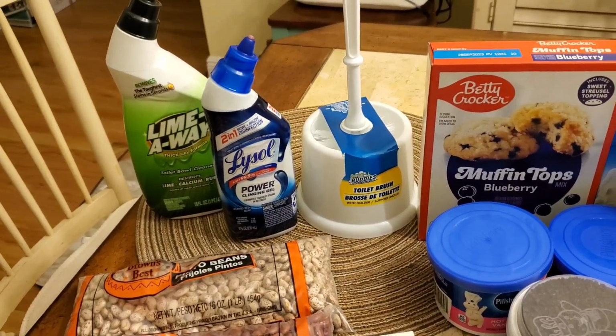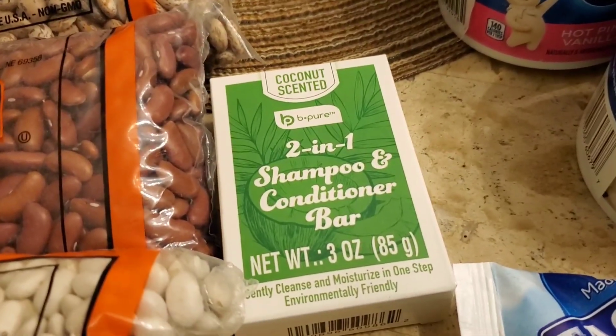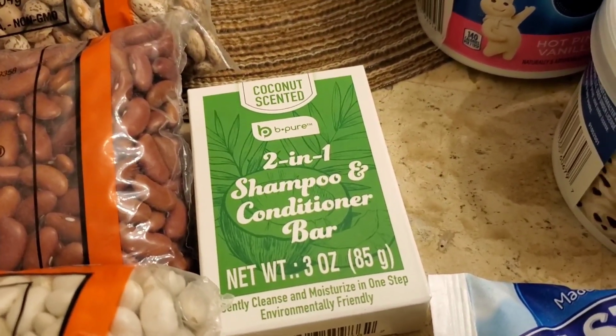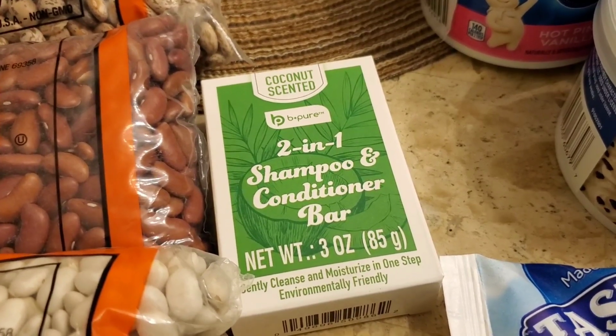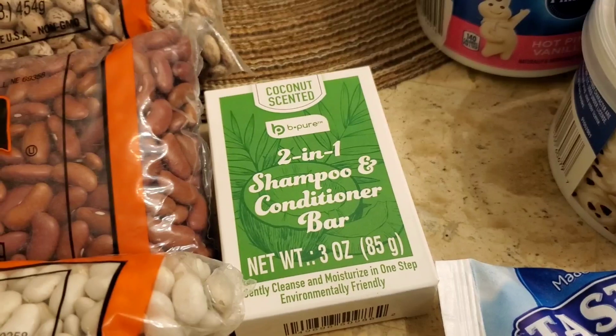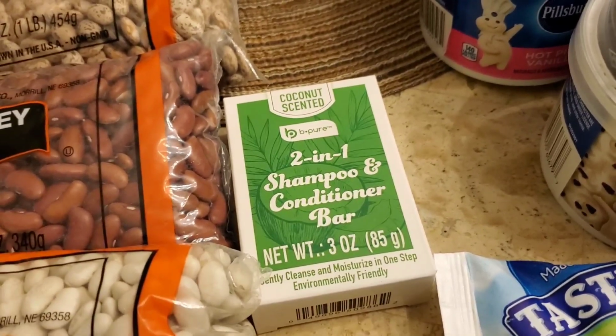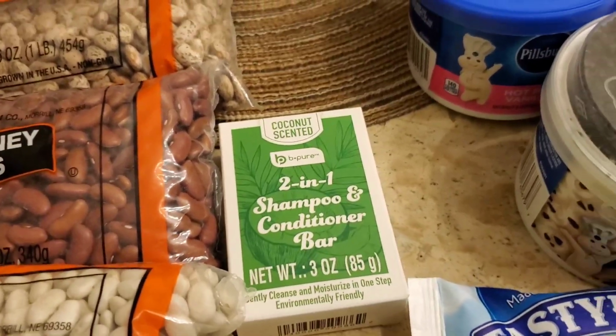Okay. And I also picked up something I've been wanting to try, and that was bar shampoo. And so I saw this and I thought, well, for $1.25, why not give it a try? It's environmentally friendly, less plastic. This one's a shampoo and conditioner in one. So I don't know how good it is, but we'll give it a try and see.